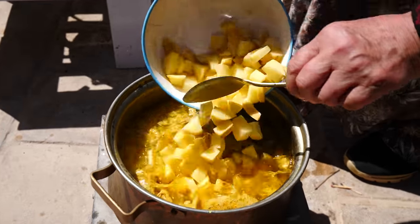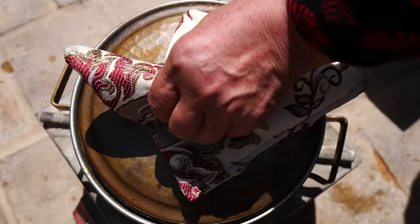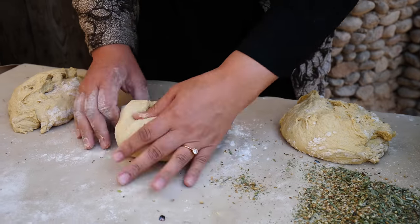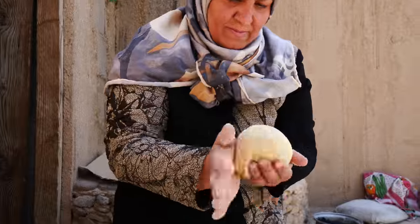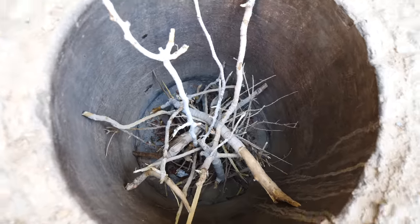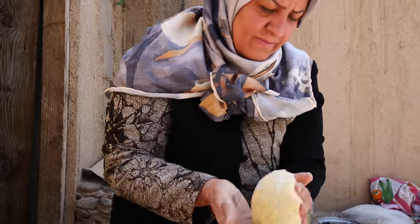So they're gonna add potatoes and tomatoes to the toss kebab. David, it's a local bread of Mehriz, the area name. They're just making it in this area. And they put it in tandoor. Same thing, clay oven. Wow, this is amazing. And they mix it with some herbs.